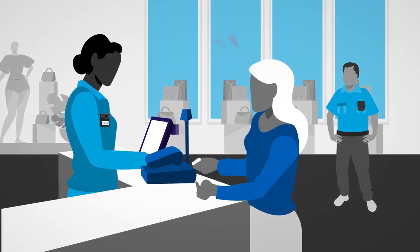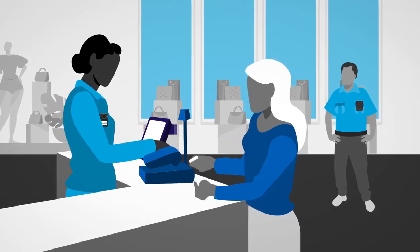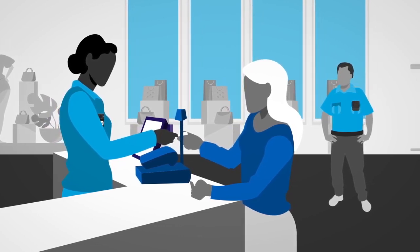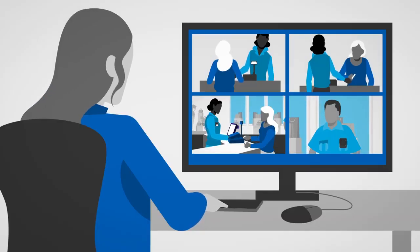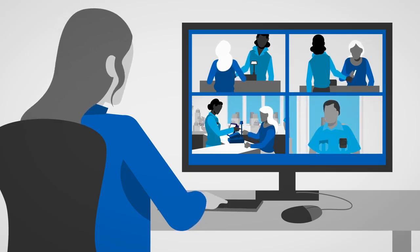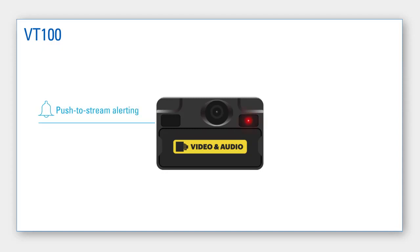For commercial business and customer-facing workers, the lightweight, unobtrusive VT100 integrates with fixed video security systems to provide security operators with complete situational awareness and help staff in public-facing roles feel safer. Push-to-stream alerting delivers a live video and audio feed of up to 1.5 hours.